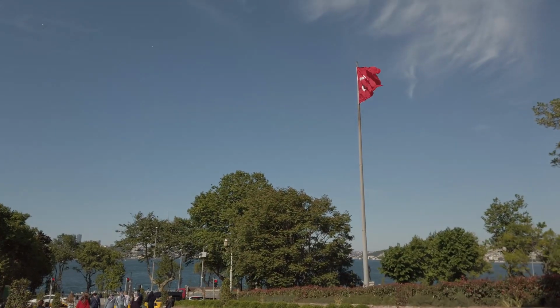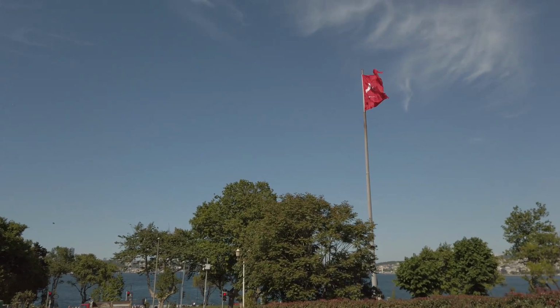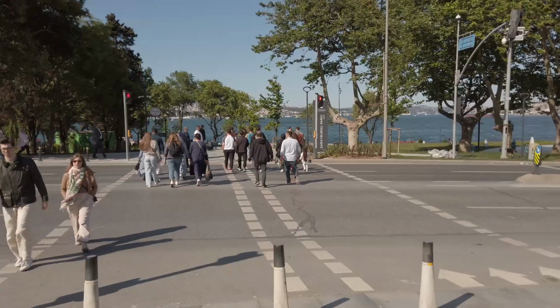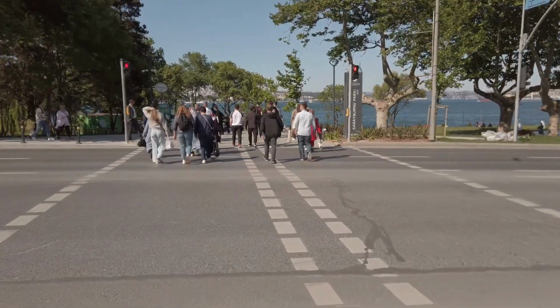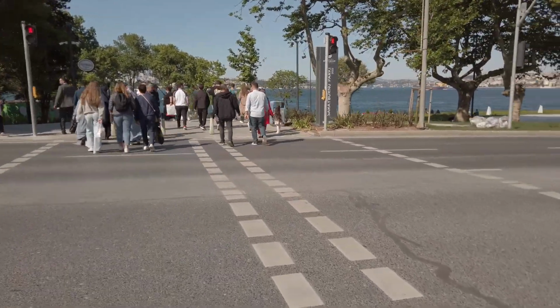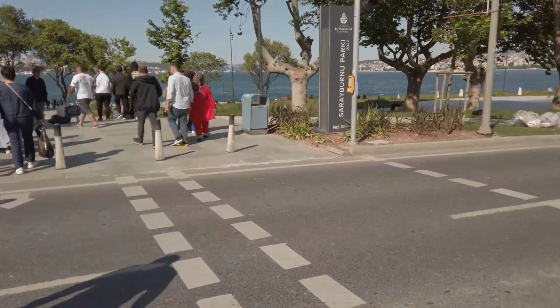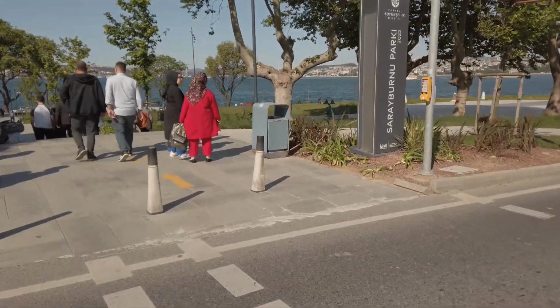The Turks love their big flags. And that one's not a small one. Now, normally, pedestrian crossings in Turkey are kind of optional for traffic. So, always check your surroundings, even if it's green.